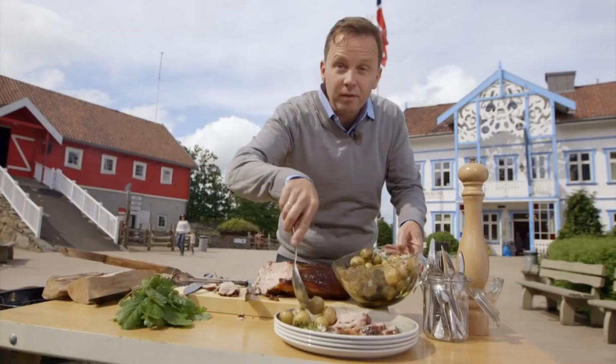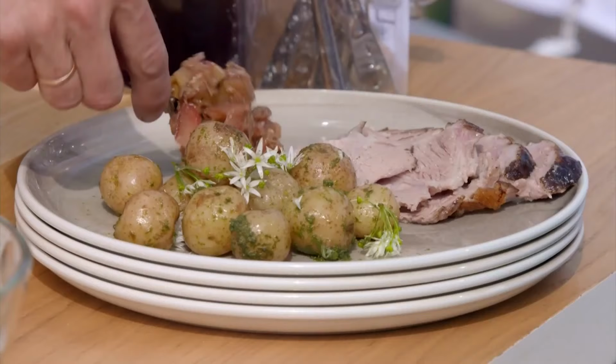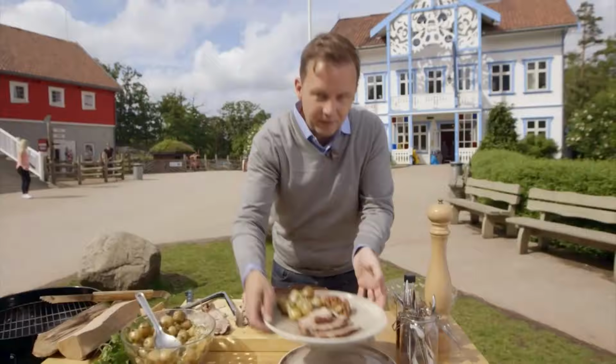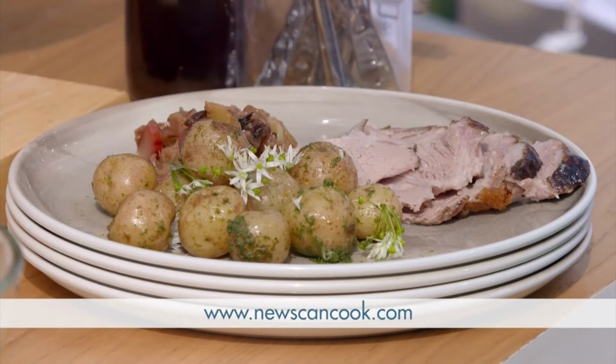Mm. I'm serving with the potato salad with ramsons. And a good lump of the rhubarb chutney. And here it is. Remember that you can find all the recipes at our website, newscancook.com.